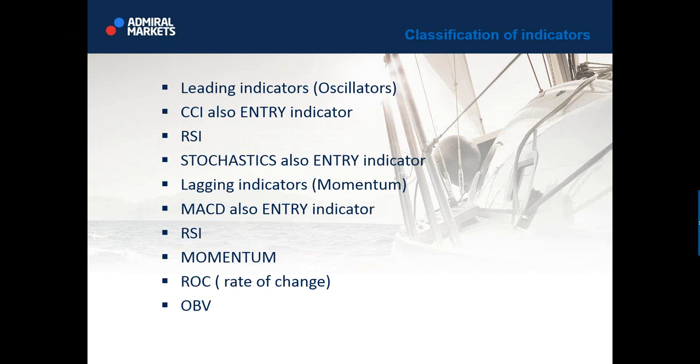Now some people are telling that it's lagging. No, in my opinion, it's completely a leading indicator. It mirrors the price action. You can plot trend lines. I have described it many times during these webinars, and it's definitely a mirror of price action. Okay, so it's not a lagging indicator. It's a leading indicator.